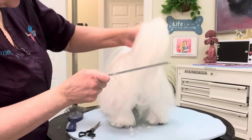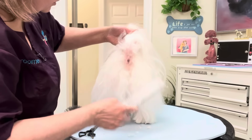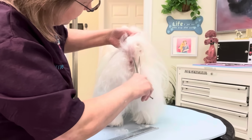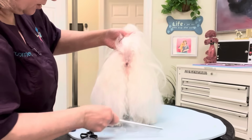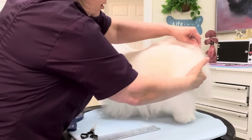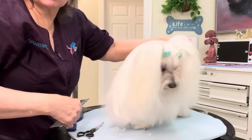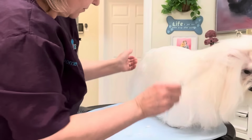Check under his tail. Make sure that looks good. I trim about 1 inch up into the back of the tail. And the reason for that is when the dog is carrying his tail over his back, it's going to help the tail to appear set on high. And there's not going to be a bunch of hair falling off the back end of the dog.